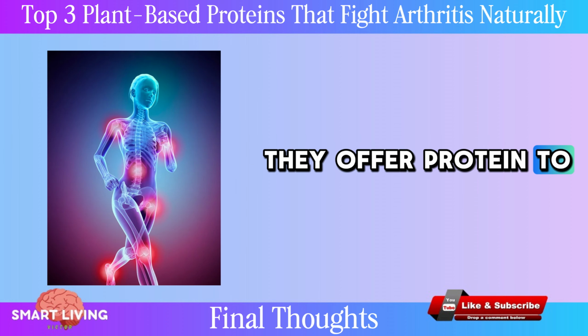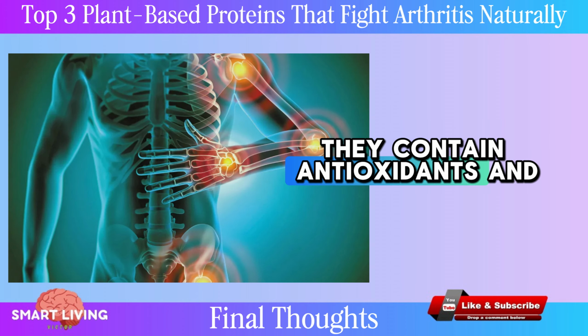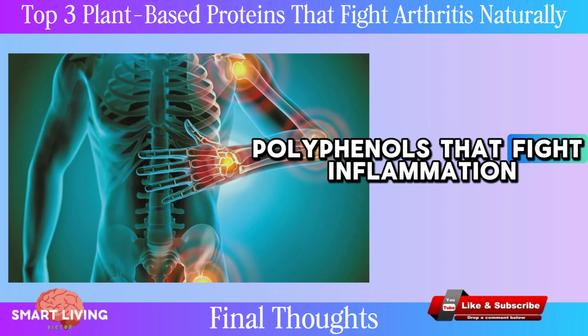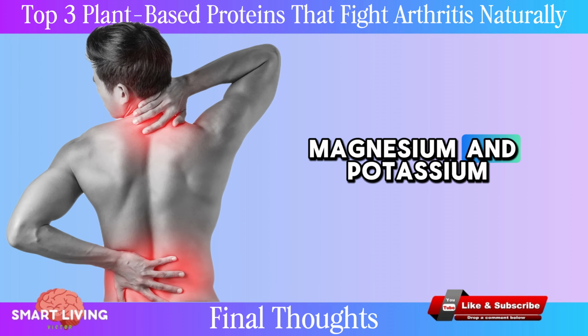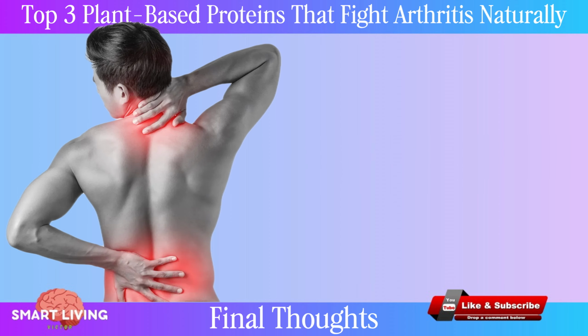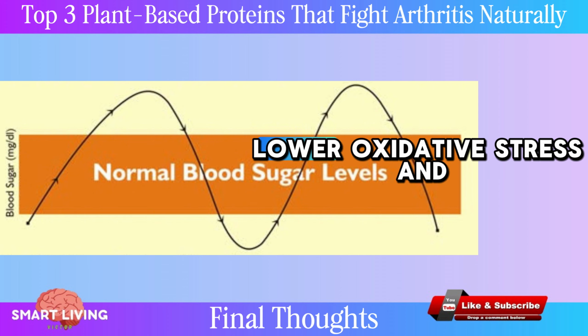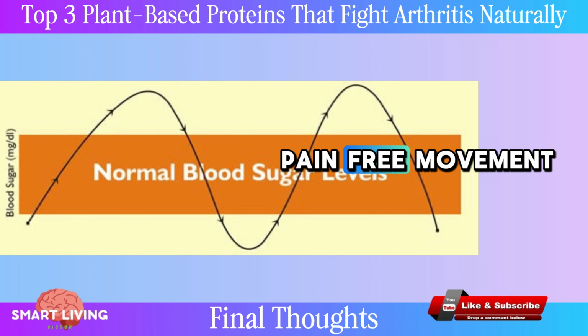They offer protein to rebuild the tissues that support your joints. They contain antioxidants and polyphenols that fight inflammation at the cellular level. They're rich in magnesium and potassium to ease muscle tension and reduce swelling. And they help balance blood sugar, lower oxidative stress, and even support collagen production, the key to smooth, pain-free movement.